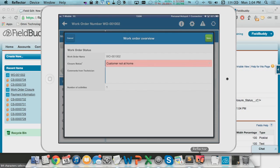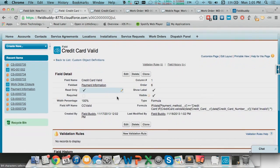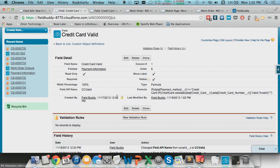Now, another one I'm going to show you. You can see here a separate field, a single field, and I'm going to say that the job is done and the work order is solved. You can see that I then have to punch in some payment information, and I have added a credit card validator. Now, I could punch in some simple formulas, like is there any information in the field at all? Or is the length for a MasterCard, is the length of the number 16 positions?